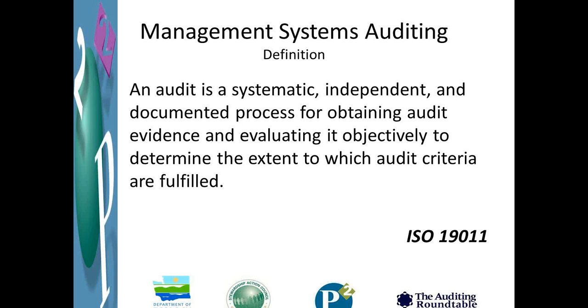So ISO says an audit is a systematic, independent, and documented process for obtaining audit evidence and evaluating it objectively to determine the extent to which audit criteria are fulfilled. So we'll go through a couple of those elements. So, next.